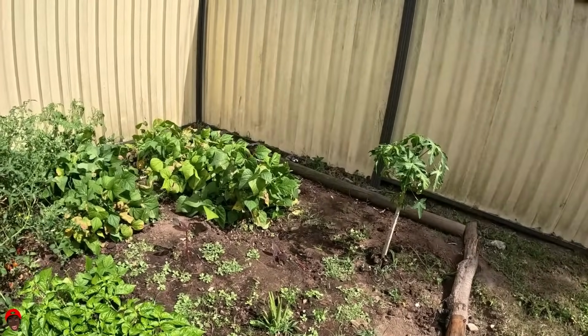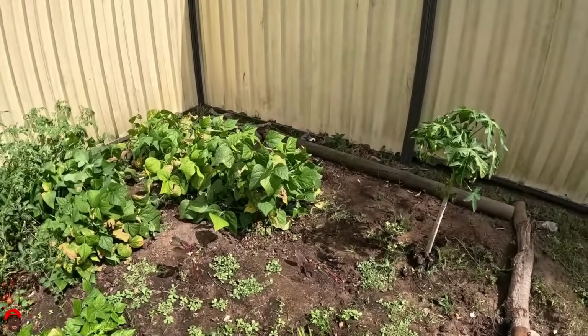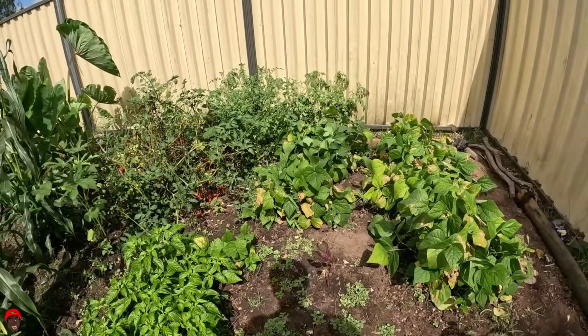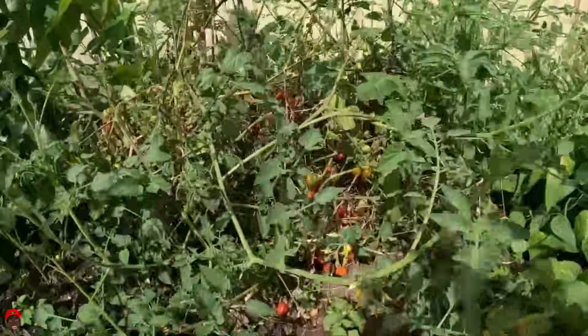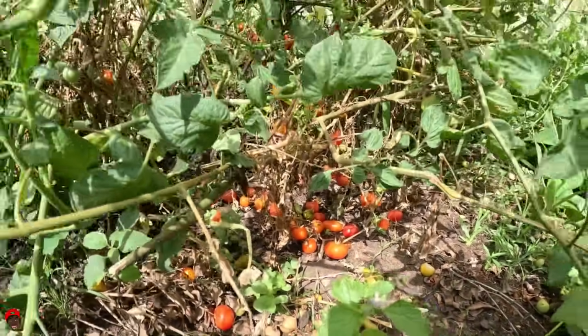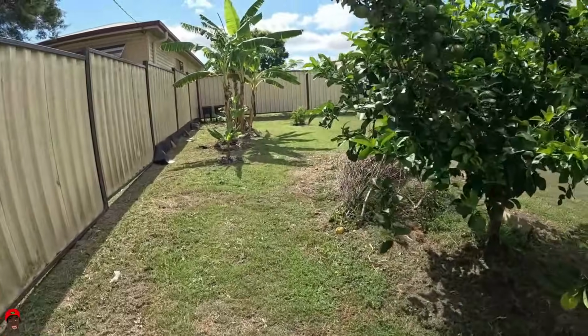Just need to weed out this again, because the grass here grows back so fast. As I clean it one week, the next week it's just up again. So yeah. Even have some tomato here, some of them up on the ground though. But more on show now.